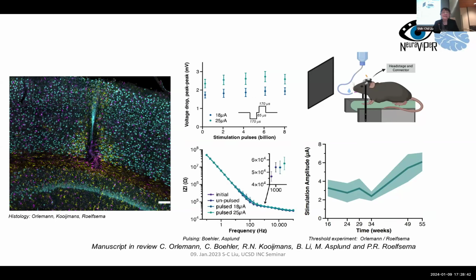That's good. Okay, so let me continue then. So basically you stimulate with pulses, up to 8 billion pulses with amplitudes of 18 microamps or 25 microamps. And then you look at the voltage drop as you stimulate more and more of these pulses. And pretty much, I think it doesn't change so much, right? It still stays about even around 2 to 3 millivolts.